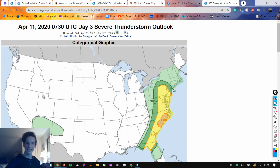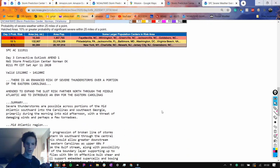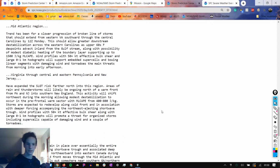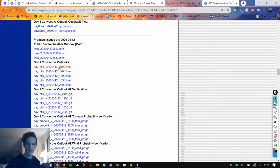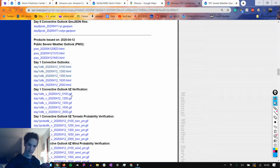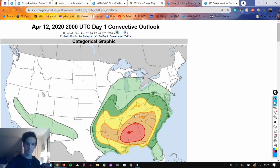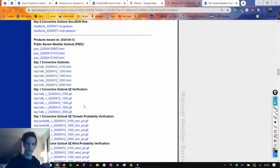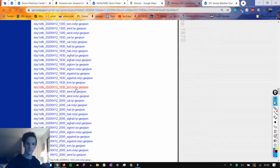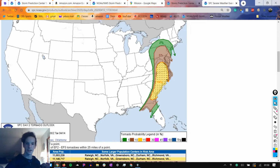Oh, and then the tiny enhanced going up the coast. 30 wind, or no, that's just 30 in general. Okay, next day. That's the enhanced. There's the moderate. It's even bigger now. As you go throughout the day, the moderate gets bigger. Finally it shrinks a little bit. The 20Z outlook. That's a giant enhanced.